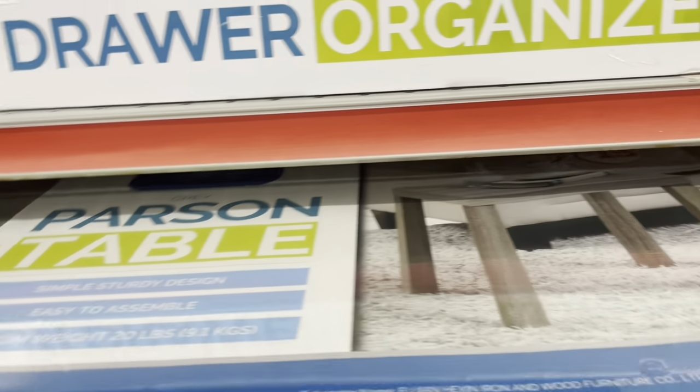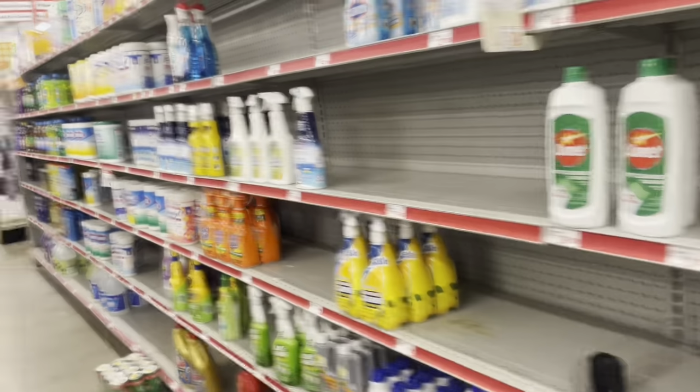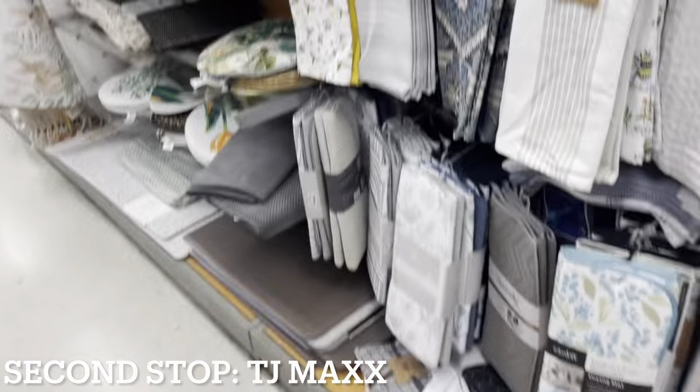Got the entertainment center and tables. What's this? Oh, that's a table. And they got a lot of stuff for the home. This is all the kitchen stuff. I like this. Does it go with my kitchen? My kitchen's like black and white.